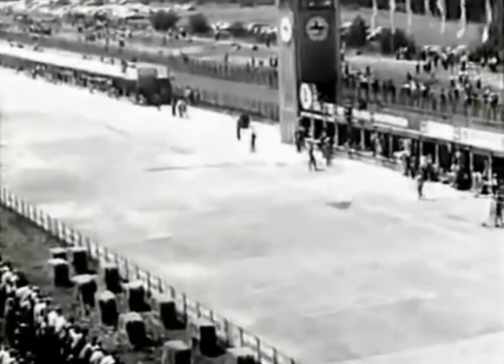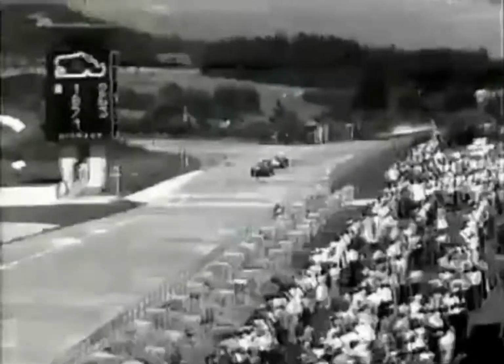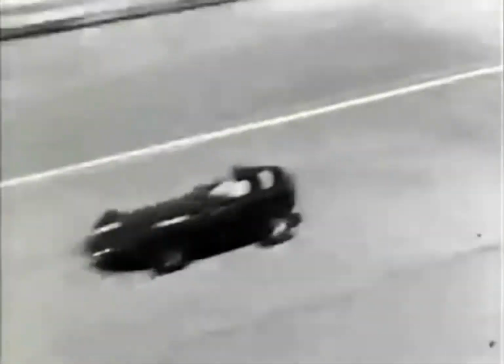Completing lap 1, it's Hawthorn, followed by Collins. And Fangio in hot pursuit. Here's Brooks leading Moss in the Vanwalls, but Moss is just about to go by him. And in the south curve, it's Hawthorn. And then Collins. And then Fangio. And just look how relaxed he is. Jean Behra. Luigi Musso. And Harry Schell fighting tooth and nail.